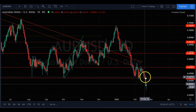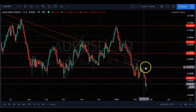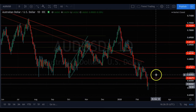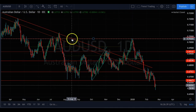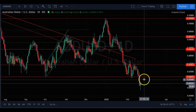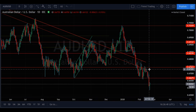Same thing, if we do not hold this resistance and trade above it, we got another nice resistance to look at and see how price reacts off of it, up at 0.67423. Both of these are opportunities. Sell resistance in downtrends. This is now a downtrend that is broken down to the downside. We're going to look to see on any retest of resistance if they hold and look to sell them short.